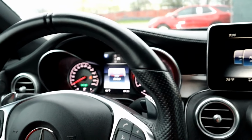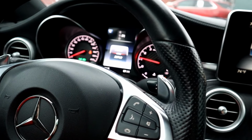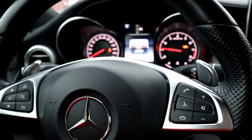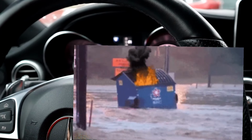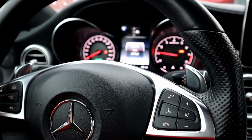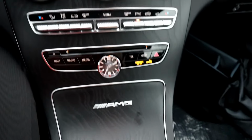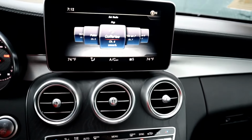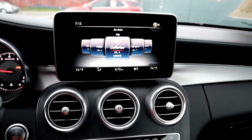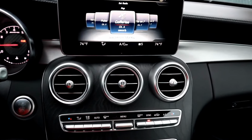Wow, surprisingly, this car did not squeak nearly as much as I thought it would. I was expecting it to be a complete dumpster fire, like some of the other C-Classes I've done in the past, AMG or not. But not this one. It did squeak, granted, but the center console here was the weakest point on some of those other cars. This one actually wasn't too bad. I'm shocked in a way.